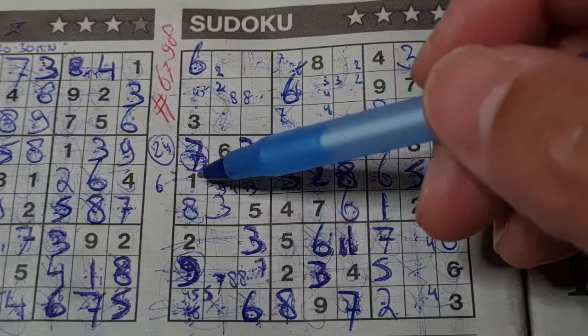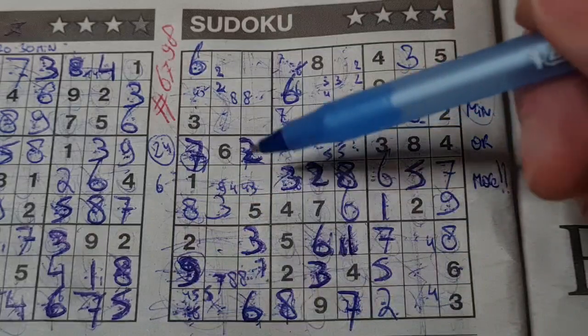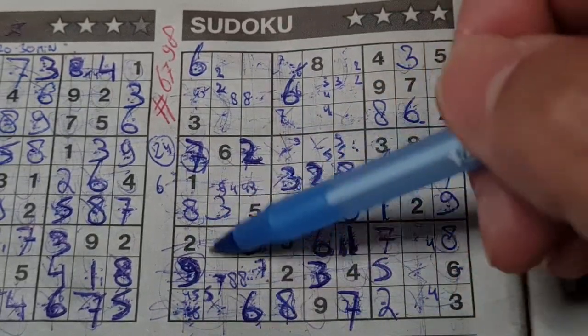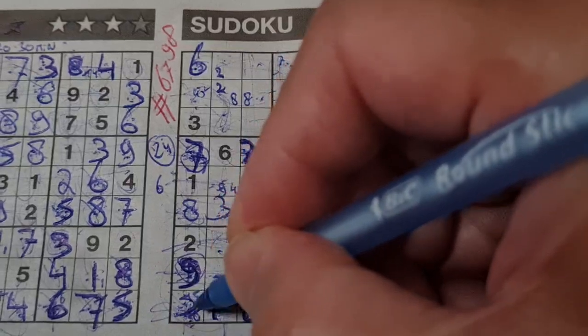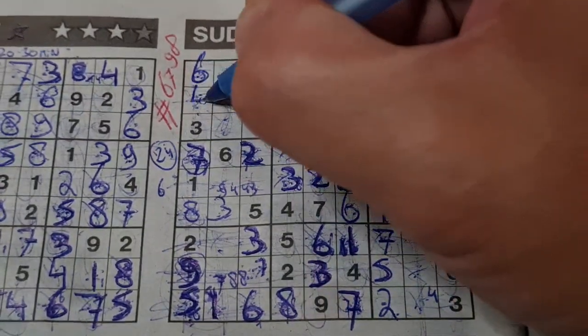That means 3 missing numbers in this square, and one of the missing numbers is 1. We have a 1 in the first column, so no 1 there. And we have a 1 in this row, no 1 there. So the only place left for the 1 should be there. And I've eliminated the 5, so the 5 goes here. And I've eliminated the 4 in the first column, so the 4 goes there.